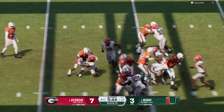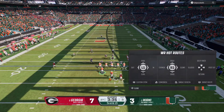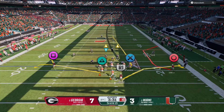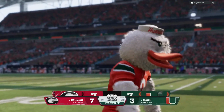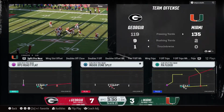Everything they've tried to do hasn't worked. This defense, not only are they well organized, not only are they talented, they're well coached, they listen, they play so hard, they don't give you a thing. Timeout called by the offense, and now they just have one remaining in the half.